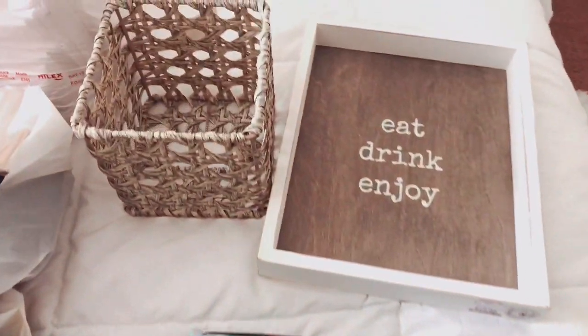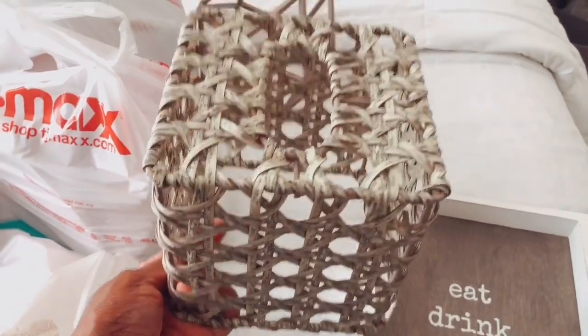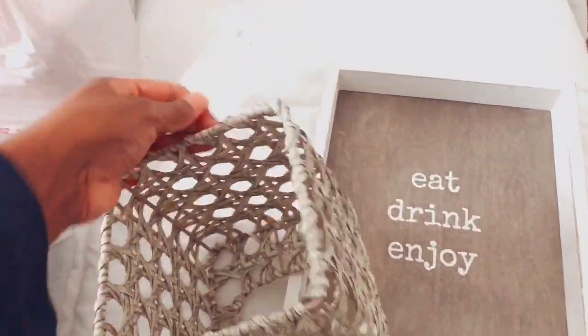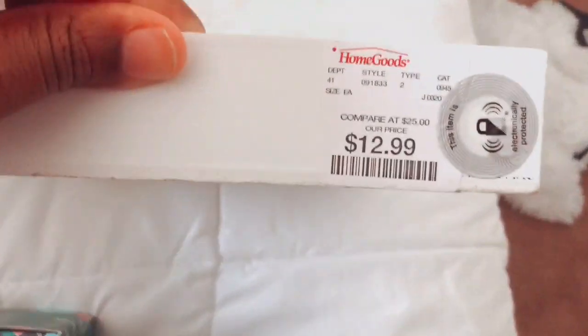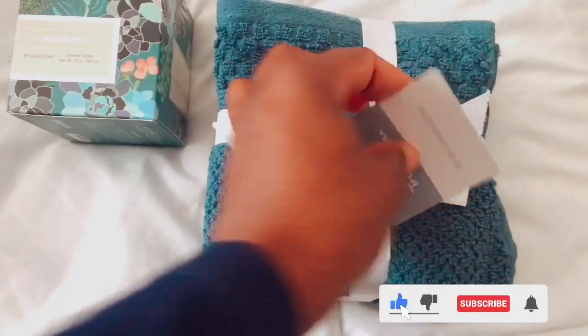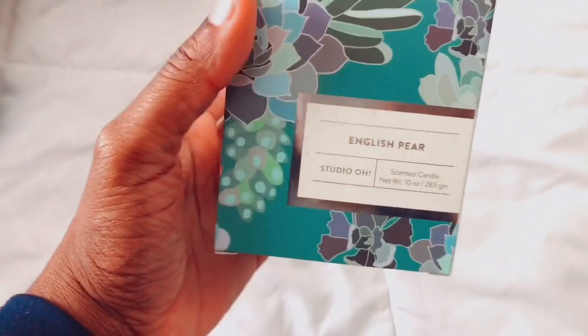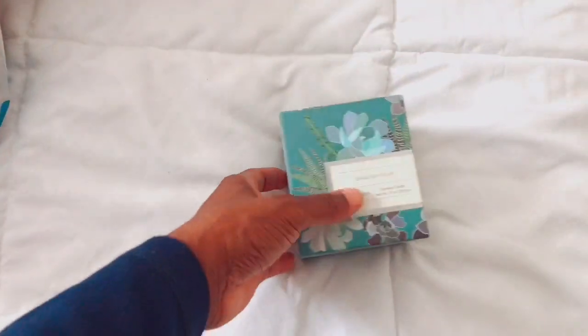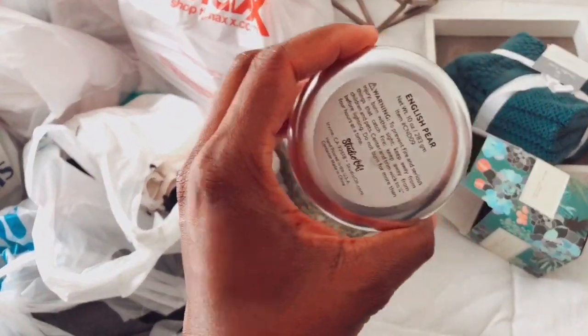First, I'll be showing you guys what I got from my HomeGoods shop with me. The tissue holder will be used differently. I'll actually be placing those blue towels inside of it as a little display. The eat, drink, enjoy sign will be used in my eating area, of course. And those are the blue towels. Now, this beautiful box right here, y'all, I just could not leave it. The candle smelled amazing, and I just couldn't leave it. It was just so cute. Look at it, so dang cute.